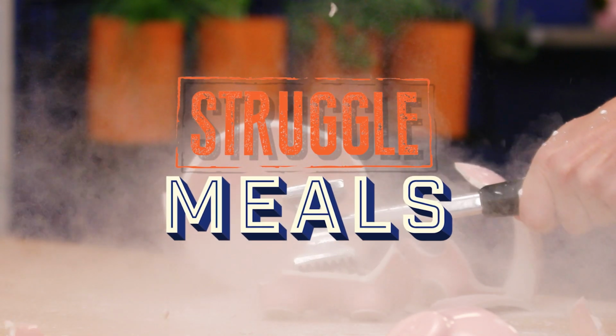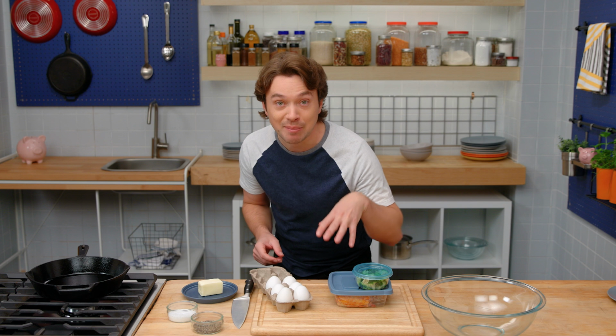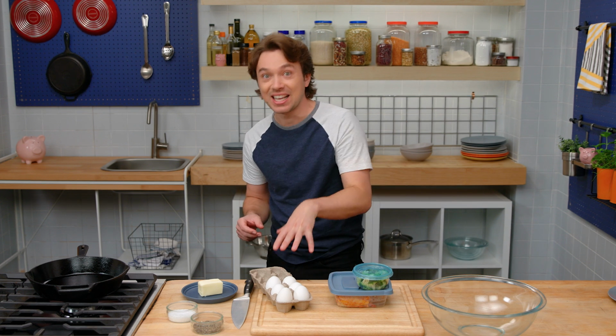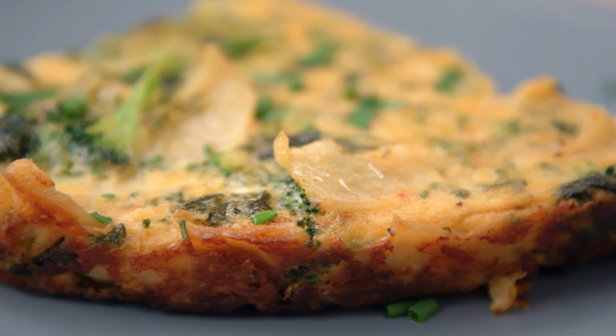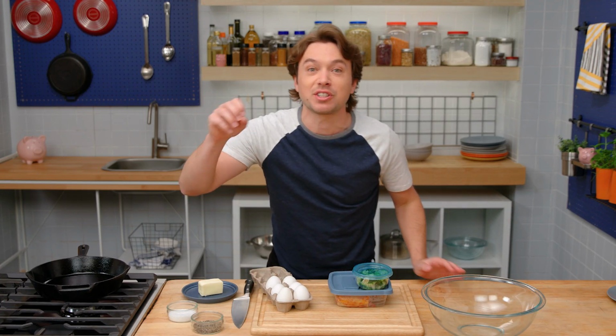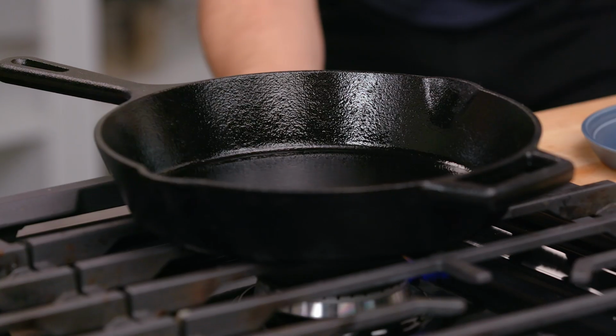Welcome to Struggle Meals. I've got my broccoli here, I've got my lasagna roll-ups, and I also have eggs. And that means I can make a frittata, which is the ultimate vehicle for leftovers. It's great for breakfast, it's great for lunch, it's great for dinner, and it's good hot or cold. Versatility! I believe that's the translation of frittata. So let's start by heating up our pan.